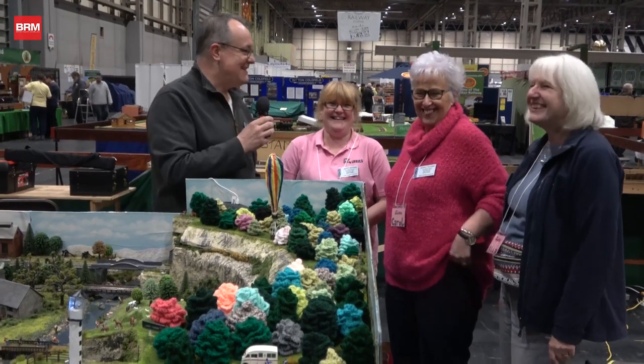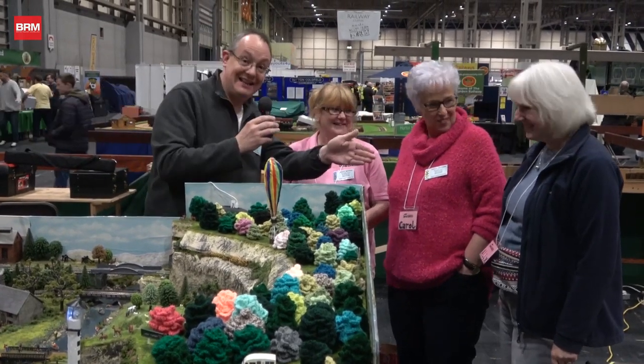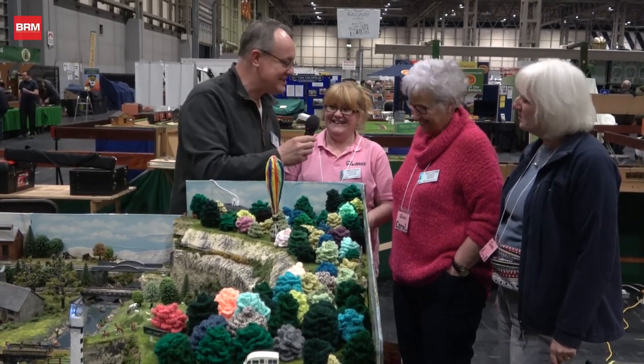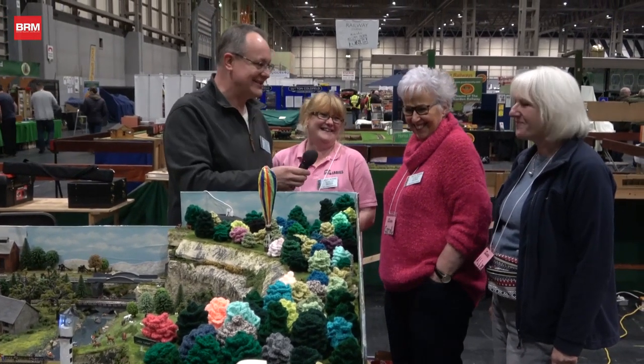Celebrity time now. I'm here with the Loco Ladies, and let's get the names right: Karina, Carol, and Alex. I'm standing here behind the Crochet Forest, which was one of the most memorable parts of the recent Great Model Railway Challenge.